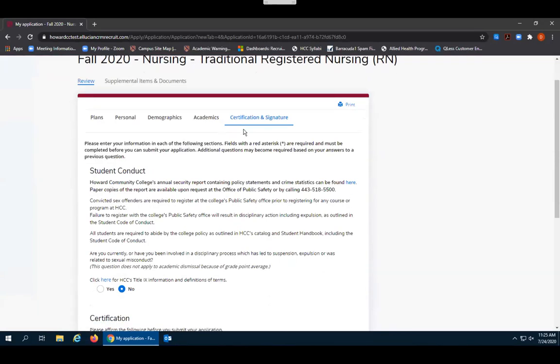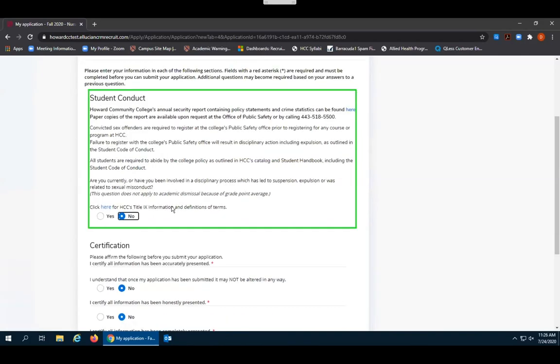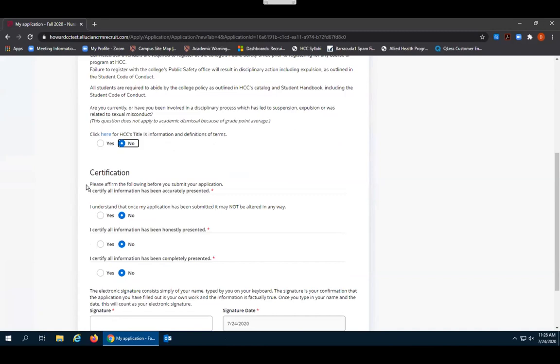And then the certification and signature, you're going to want to read the material to make sure that you answer appropriately, okay? The certification, again, you're going to want to read these. I understand that once my application's been submitted, it may not be altered. I certify all the information has been honestly presented, and I certify all the information has been completely presented.